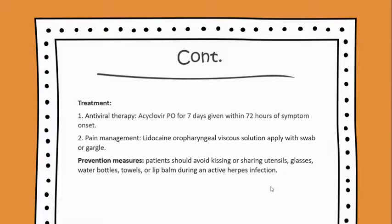Treatment for the HSV1 virus is antiviral therapy, acyclovir PO for 7 days, given within 72 hours of symptom onset. Also, if it's too painful for the patient, we would usually give lidocaine viscous solution, and we would apply that with a swab or gargle.